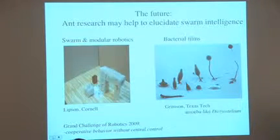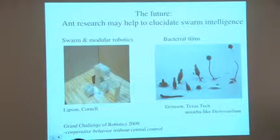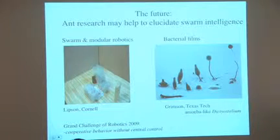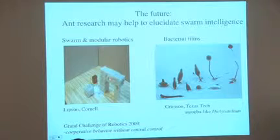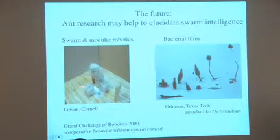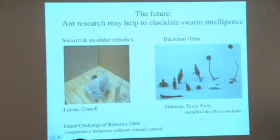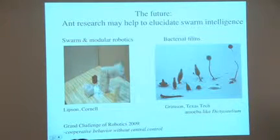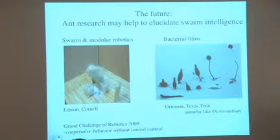This work is still ongoing, but I think it will have repercussions in the swarm literature. There's still a lot of fundamental questions about how quickly you can build things. In particular, there are now new devices. I don't know if you've seen this. This is a cubular modular robot that can construct larger robots by connecting together. The grand challenge of robotics in 2009 is basically to take a bucket of robot parts, dump it out, and have this bucket of parts build bigger robots. So we're hoping to collaborate with roboticists to do that.